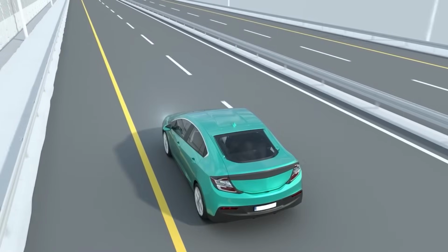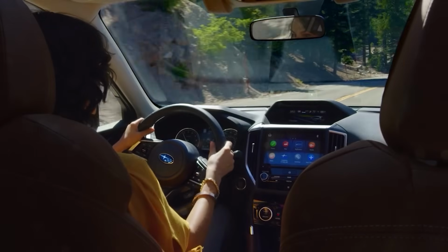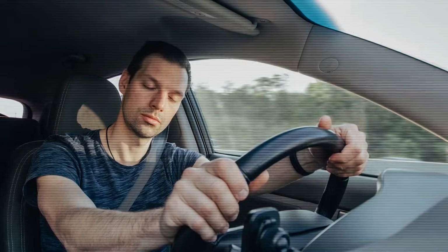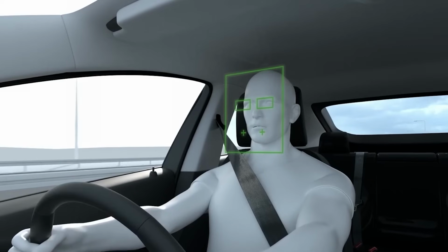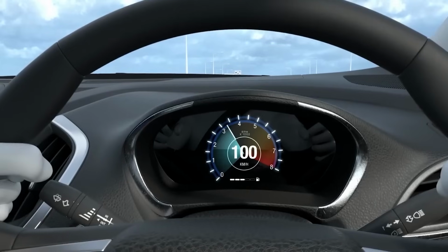This smart system is like a built-in babysitter for adult drivers. It uses tiny cameras to watch your face while you drive. If your eyes start fluttering, your head nods, or you blink a little too slowly, it knows you're dozing off. Some versions even track how you steer. If you're swerving like a sleepy snake, the system takes note.